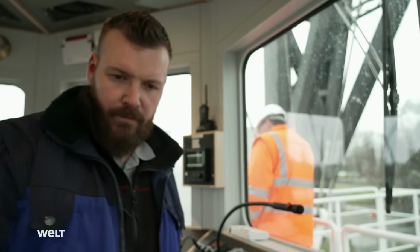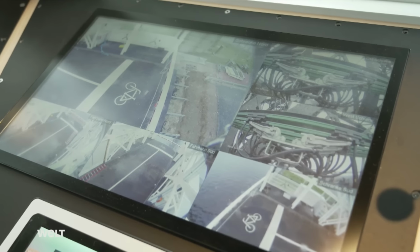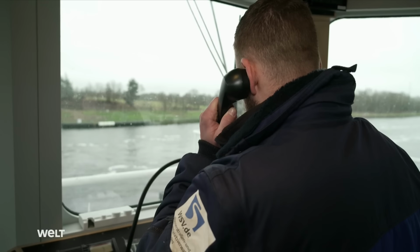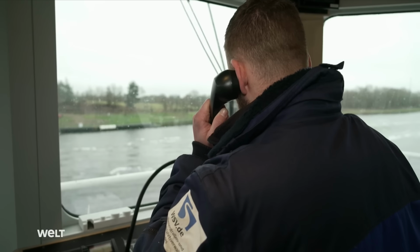The trial run in early 2022. In the future, trained ferry operators will safely navigate the transporter bridge across the canal. Yeah, so we'd like to do a test. Okay, understood. The next two are coming about 12:40. Okay, got it.